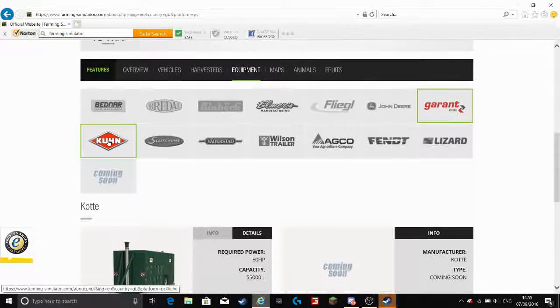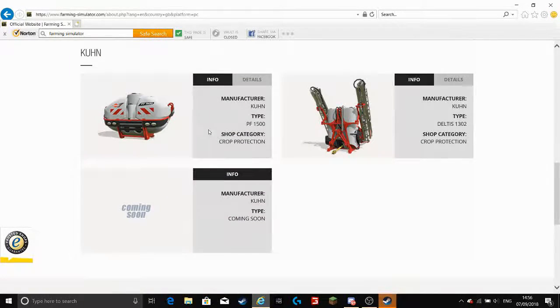Now next we have Kuhn. Now these are finally in the game. In 17 the Kuhn equipment was brought out as a DLC, so it's nice to see that they're in the base game. And we've got both of these as crop protection. One of them is just an extension tank, which will attach to the front of your vehicle. The other one is the actual sprayer.